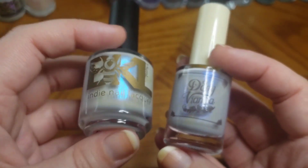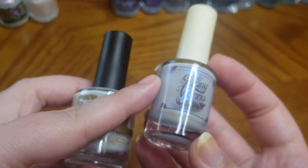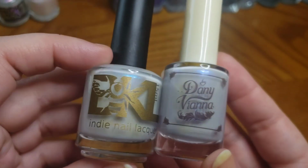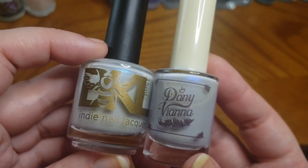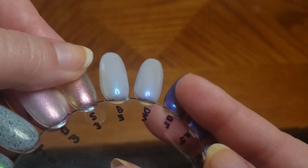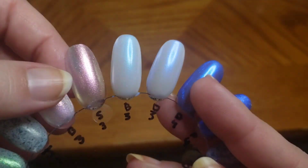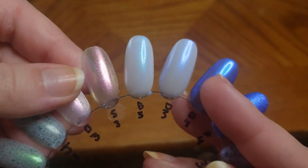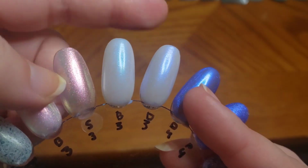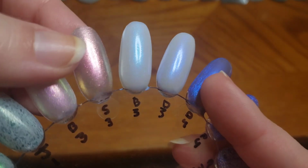I ordered this one from Canada. This one is by Danny Viana's Moonstone, and when I saw this, I knew that I needed it because of how much it reminded me of this one. However, you will see they are slightly different. On the nail, they do look really similar, but you can tell that the blue in this one is just a little bit lighter than this one. The second one almost gives like a purple or indigo tone. Another 2 polishes that also needed 3 coats apiece to build up that gorgeous shimmer.